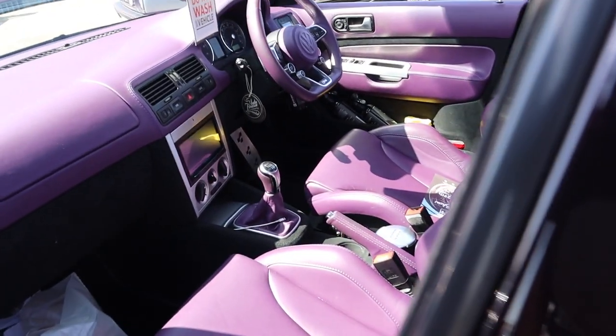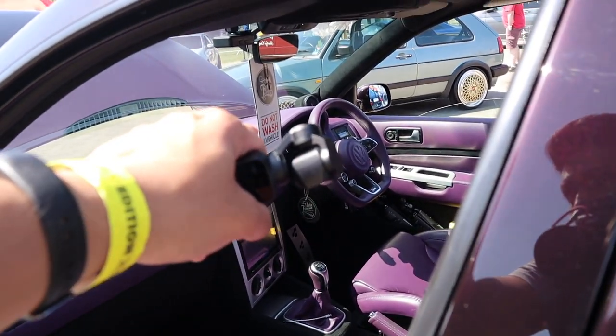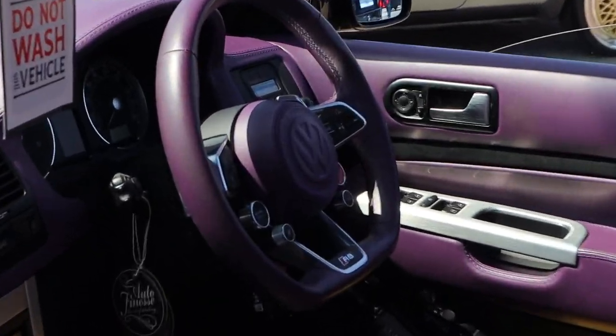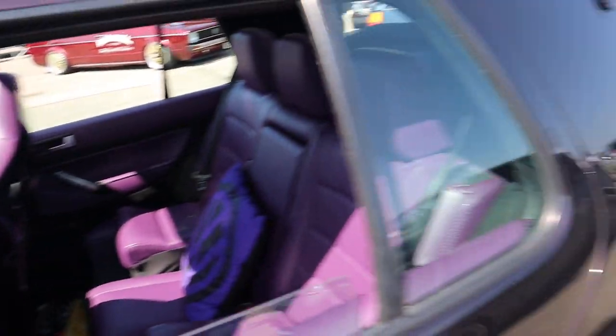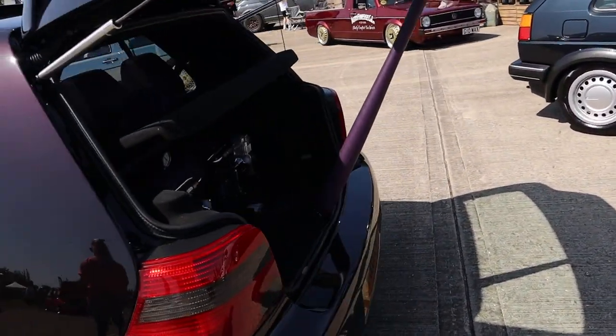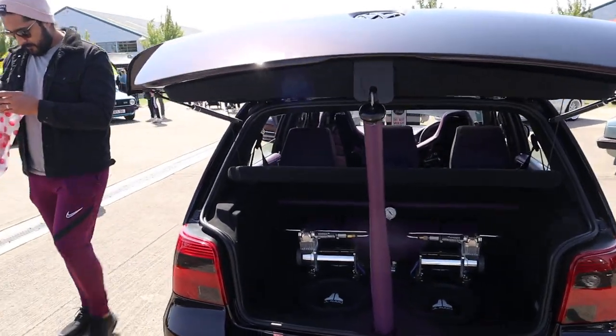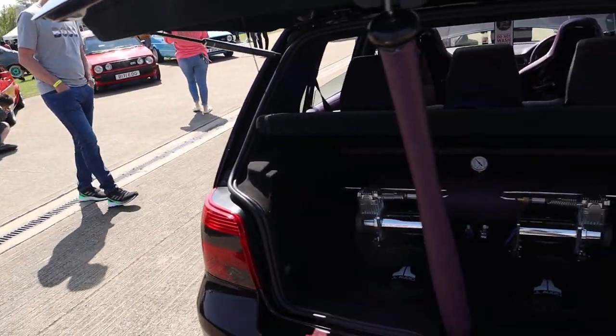Fuck me, the seats. Wow. Oh, look, it's got a TTRS steering wheel. Oh, no, R8 steering wheel. Wow, that is fancy. That is sick. And he's got a bit, that is cool. Bobby's got a baseball bat to hold this thing up. That's mad custom.